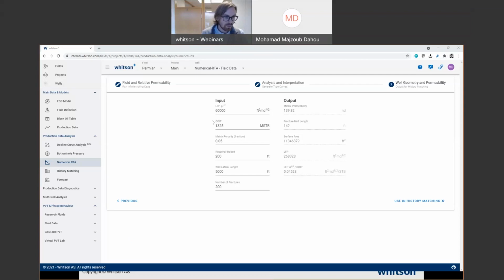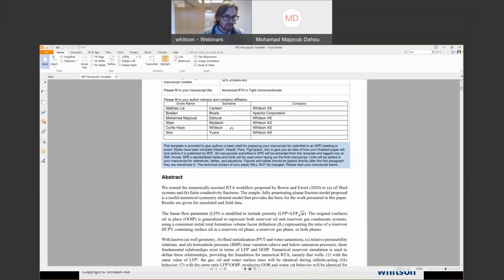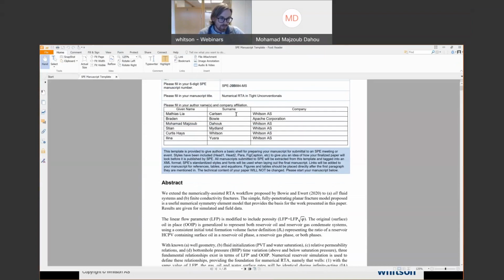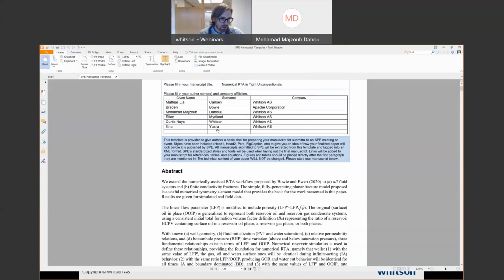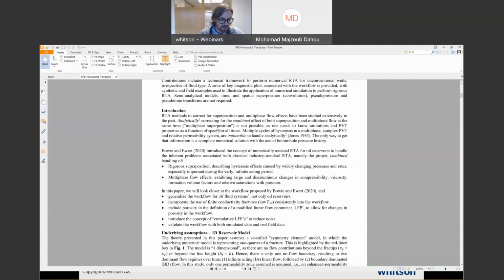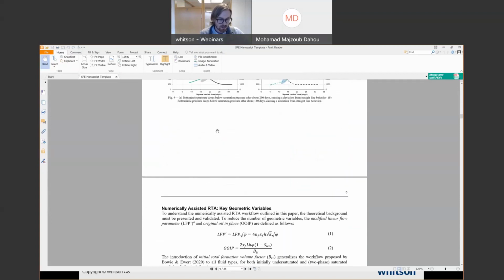It's essentially this paper right here, 205884. It's just called Numerical RTA in Tight Unconventionals. Braden is one of the co-authors, along with a lot of my other colleagues at Whitson, explaining these different add-ons to the methodology. A lot of the stuff we actually talked about in this call.